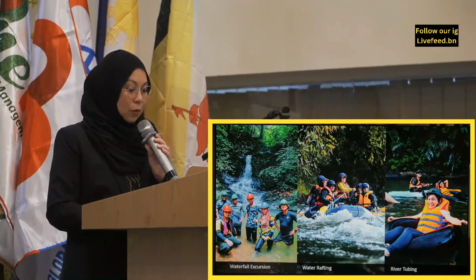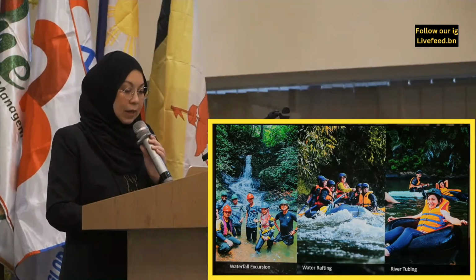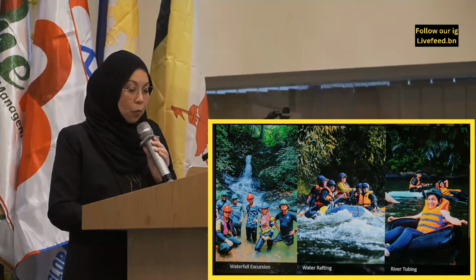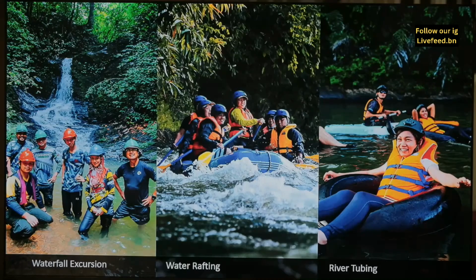Our travel agents and tour operators offer a variety of eco-friendly and adventure activities in Tumburong. So whether you're up for a waterfall exploration, water rafting, or river tubing, be sure to incorporate these exciting options into your package itinerary.